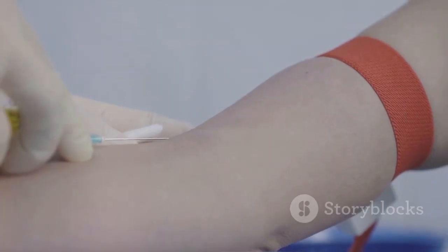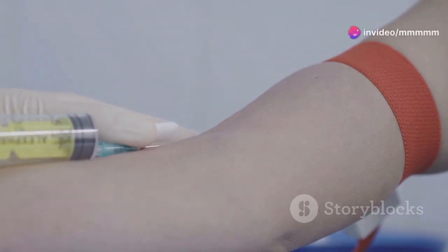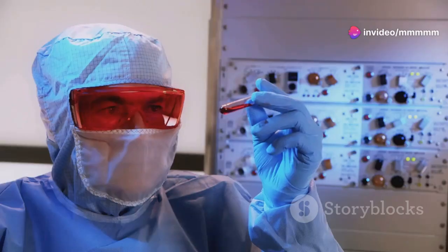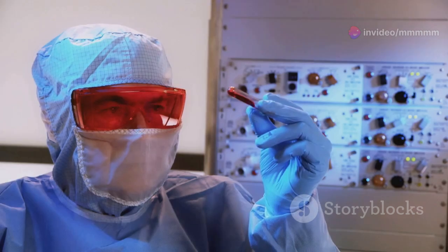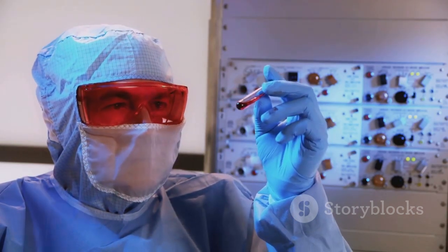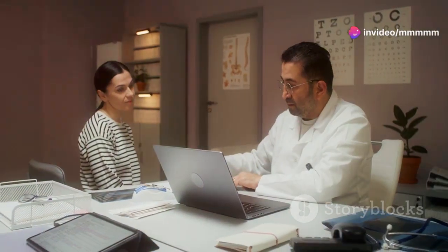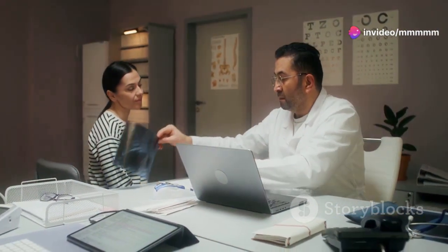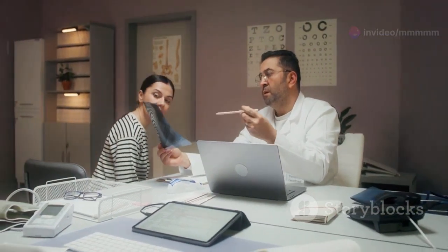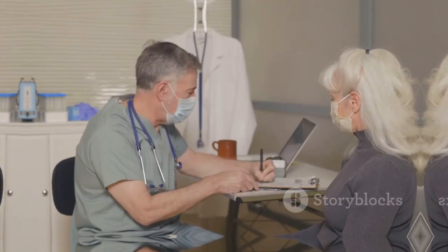In some cases, your doctor may also recommend a blood test. This is particularly useful if there are no visible sores or blisters. This can detect herpes antibodies in your blood, indicating past exposure to the virus. Blood tests can provide additional information about your immune response to the virus. Early diagnosis and treatment can help manage symptoms and reduce the risk of complications. Timely medical intervention is key to improving quality of life and preventing the spread of the virus to others.